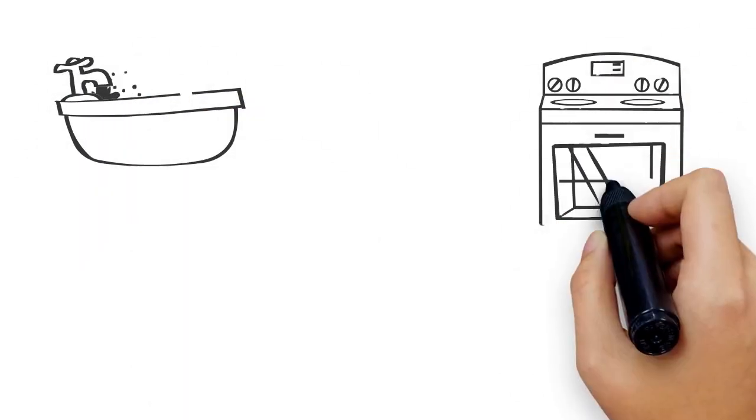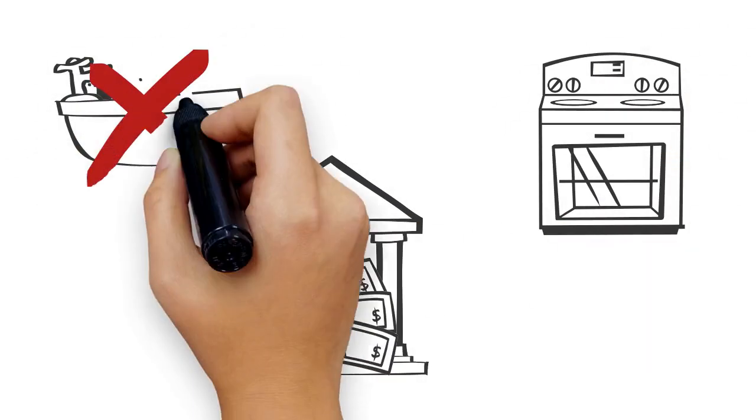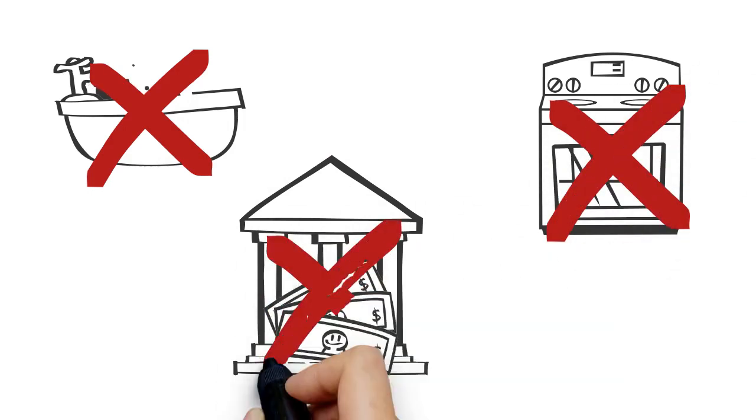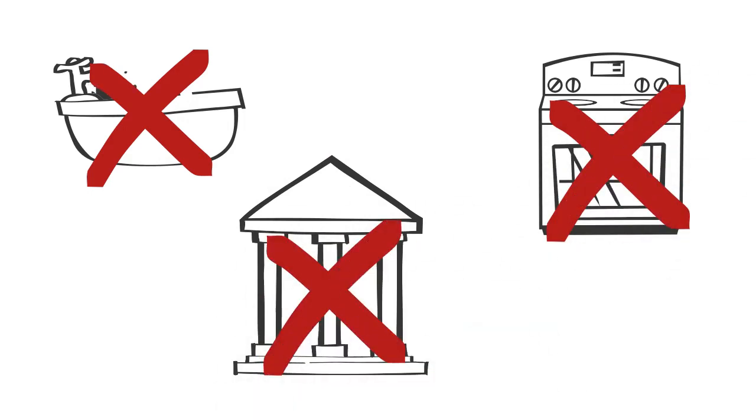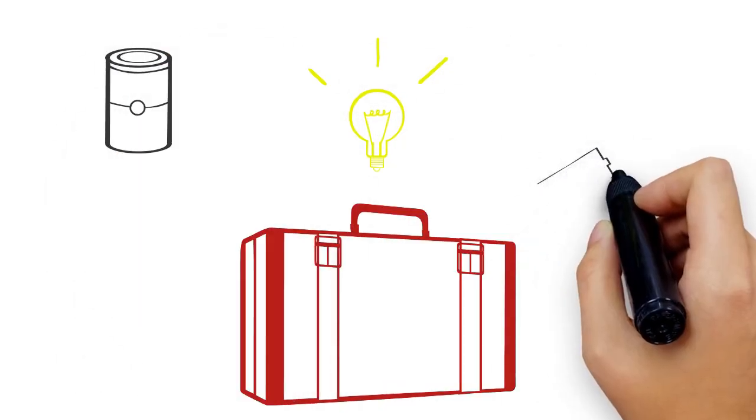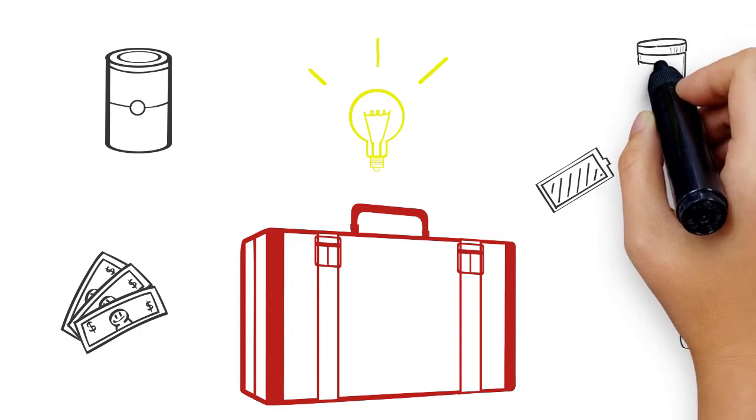During an emergency, you may not have access to basic services like water, gas, and electricity. You may even have difficulty accessing cash. When these services aren't available, you'll be able to rely on your emergency kit to provide you with what you need.